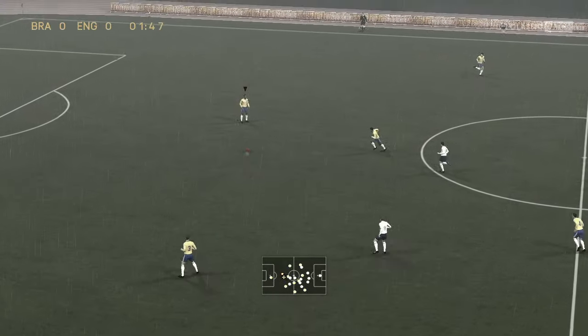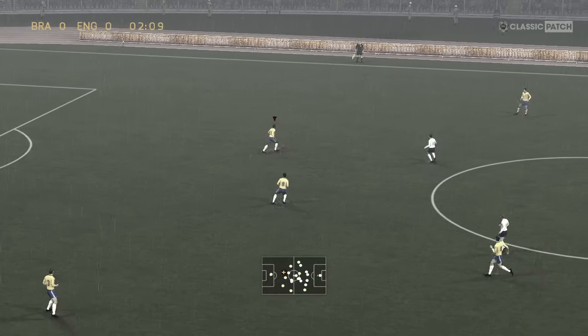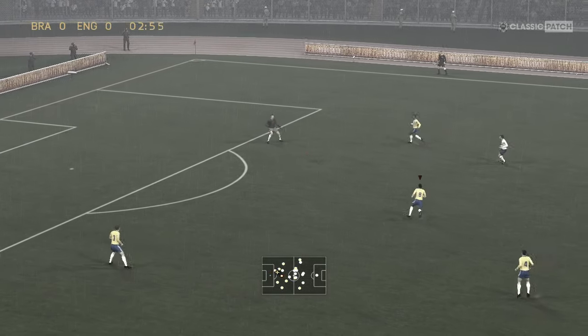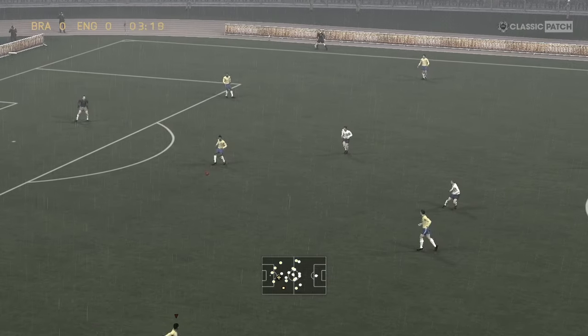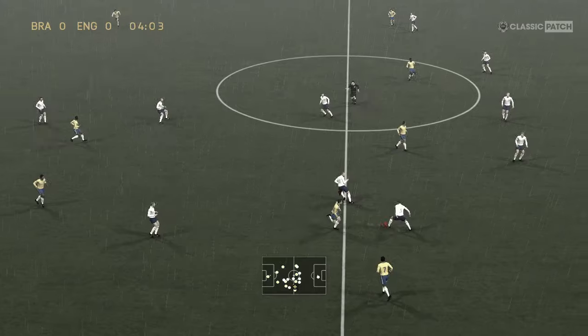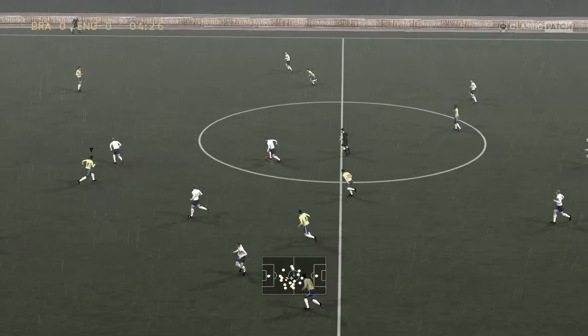Three at the back, that's the first thing that catches the eye. What about the rest of the team? Well, it looks to be a 3-4-3. You certainly don't see it that often, and when it works, it can catch the opposition off guard, really. It can be a really awkward shape to contend with.